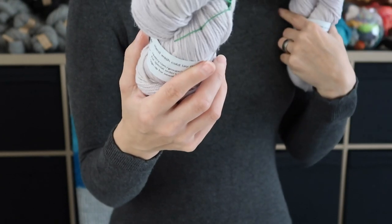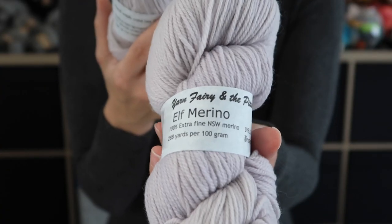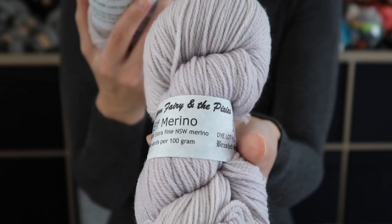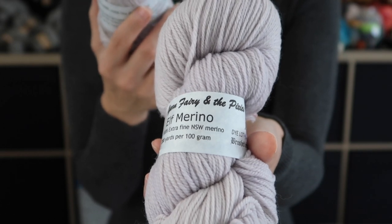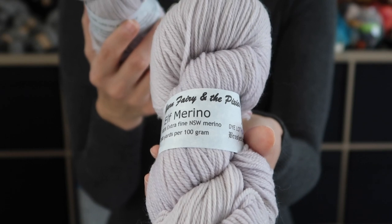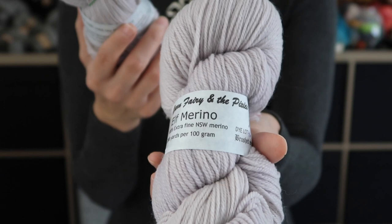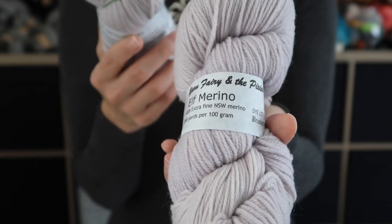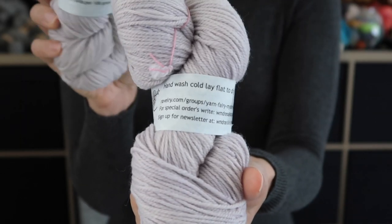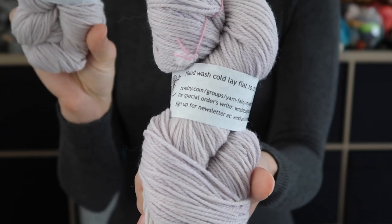Oh, it's Yarn Fairy. Yarn Fairy and the Pixies. Elf Merino, 100% extra fine NSW Merino, non-superwash, I believe. 288 yards per 100 grams. Is it the hat that they knitted with it? Brushed Steel, is that the colorway? The next thing is hand wash, lay flat to dry. Ravelry, Yarn Fairy Mystery Cows.